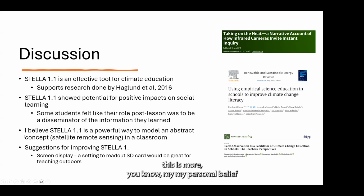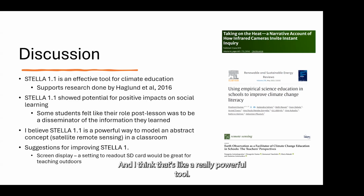This is more my personal belief as a teacher who's experienced with using the Next Generation Science Standards. Modeling is a huge aspect of those standards, and getting students to understand and work with models is really important and a big part of NGSS. And so I really love the STELLA in that way. It is taking something way up in orbit and bringing it right down into the hands of students. And I think that's a really powerful tool.